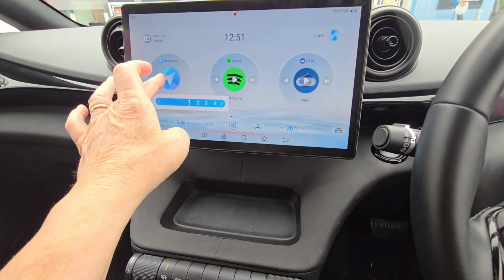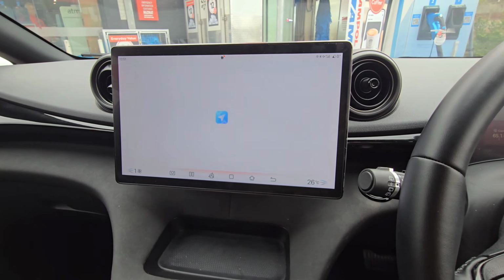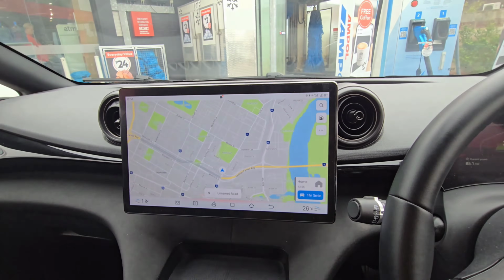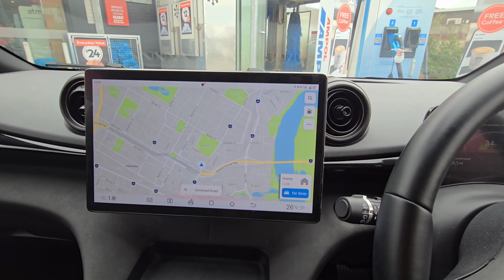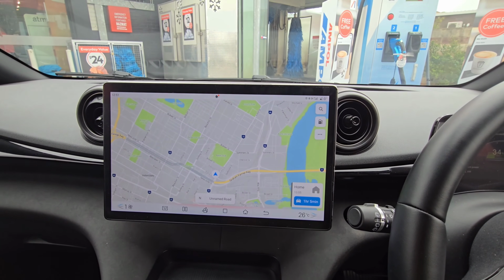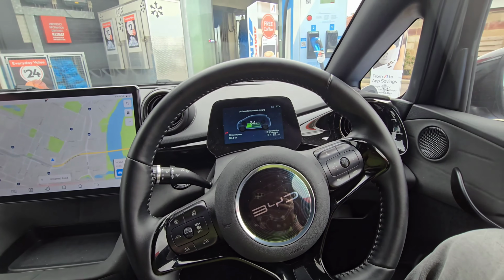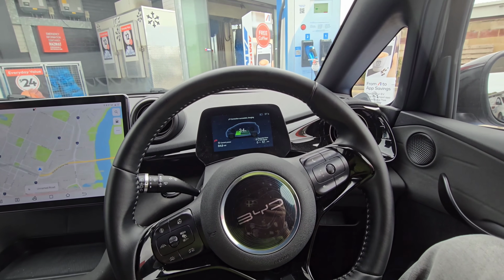The interface here looks very similar. The sounds are very similar. The sounds are very annoying, I have to say. There seems to be a lot of intrusive noises on it, worse than the Atto. So not a car that I would like to own based on my hour or so driving it.